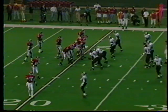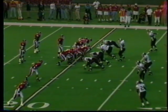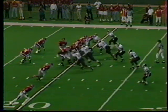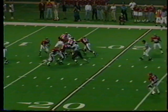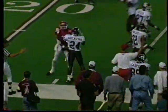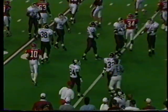Come out in a split back formation. Again, a slot to the right side, and the tight end to the left, short side of the field. Helton looks over the defense. Straight drop, 5-yard pocket. Now being forced out, rolling back to the right. Throws the ball high over the head of the intended receiver at about the 24-yard line. No chance to make the reception would be Ron Peters.